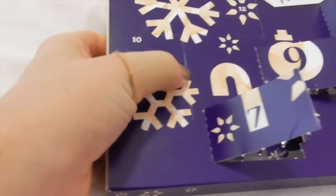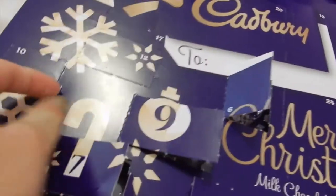Alright guys, so it is now almost 12 o'clock and I just finished watching the I'm a Celebrity Get Me Out of Here final and it was really good. I also had something to eat, just my leftover spaghetti from last night like I always do on Tuesdays. And now I'm going to open the Cadbury Advent Calendar because I forgot to film it yesterday when I opened it. So here it is today, and here is day 10 right here. Let's see what we've got.